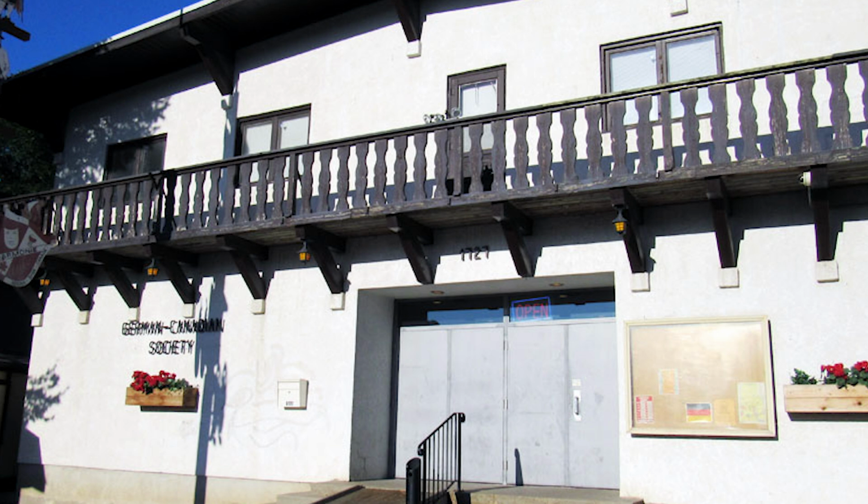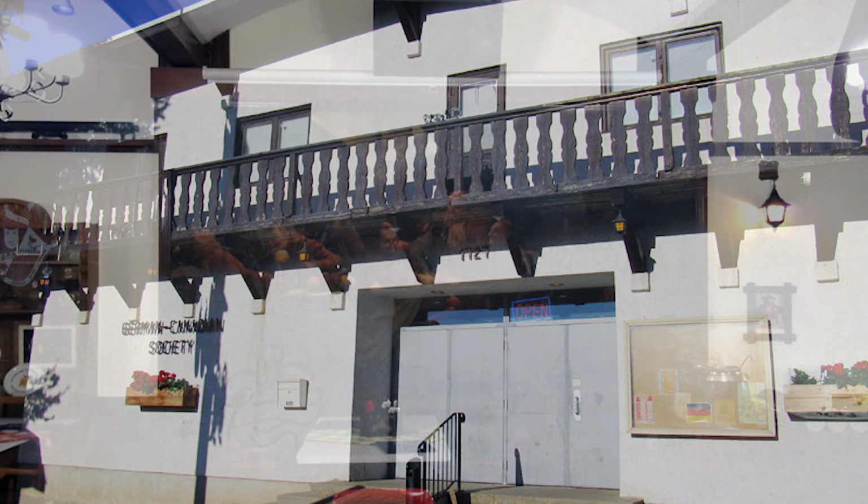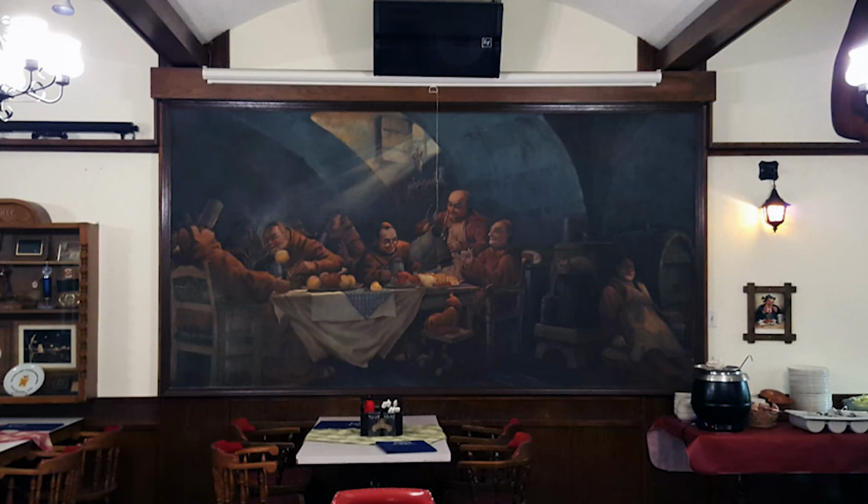But the image you see on screen now is of a different German club, the German Canadian Society Harmonie on St. John Street, which was formed in 1955 with the current chalet-style building opening in 1968. They even have a maypole in front of the building featuring various club logos and images of people in traditional German dress. Now, this is a German club, right? So naturally you'd expect to find some beer there. So here's what's on tap, in the can, or the bottle.